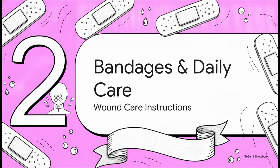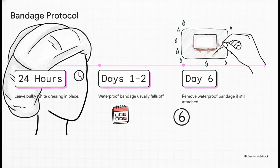Let's move on to Section 2, bandages and daily care. Your bandage is really just there to simplify your wound care and catch any bleeding. For the first 24 hours, just leave that large, bulky white dressing exactly where it is. Once 24 hours have passed, you can take it off and safely hop in the shower.